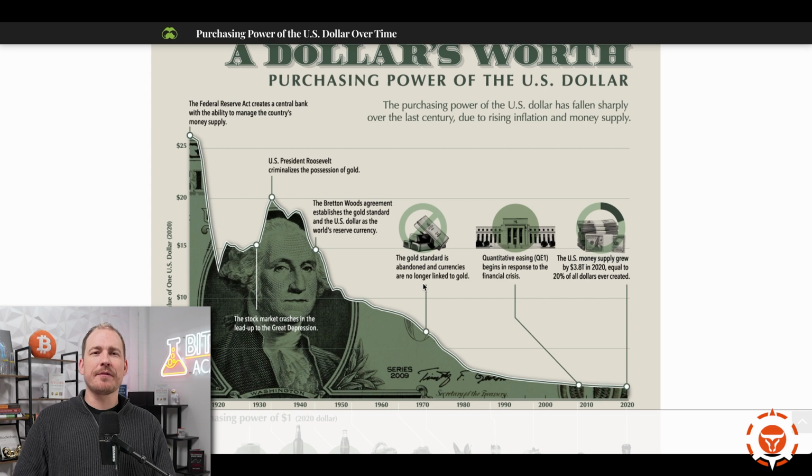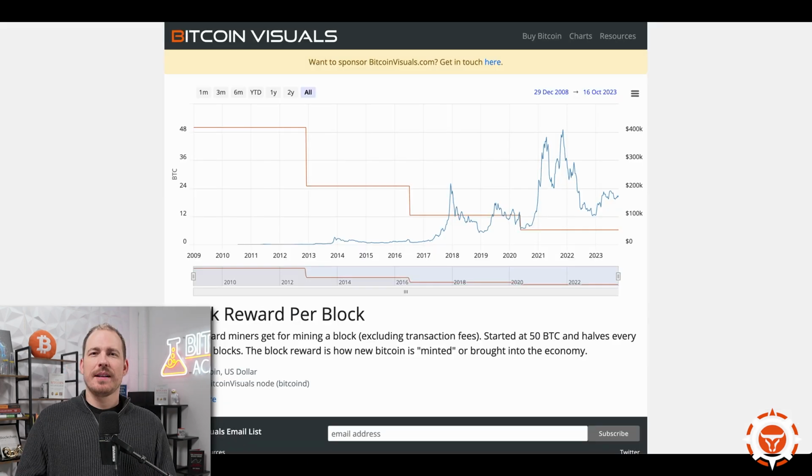Now, does Bitcoin have inflation? It absolutely does. But you know what's different? Satoshi Nakamoto, whoever he, she, or they were, we can see they programmed in a known supply schedule, a known inflation schedule. We can see with this chart right here, back in early 2009, miners were getting 50 Bitcoin per block mined. Starting in 2012, this was cut in half down to 25. And then it was cut in half again down to 12.5. And then it halved yet again to where we're currently at, about 6.25 Bitcoin per block mined.